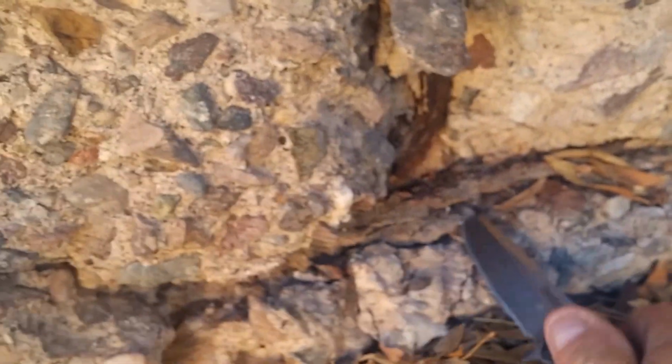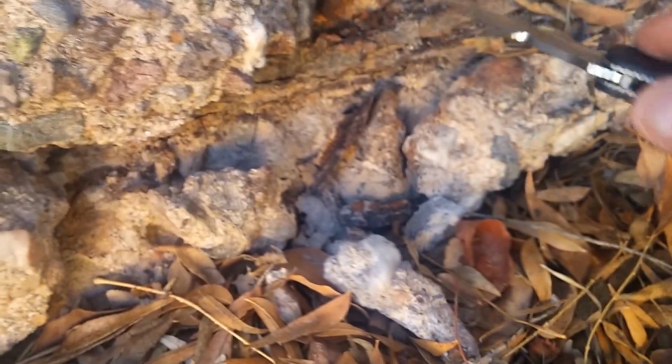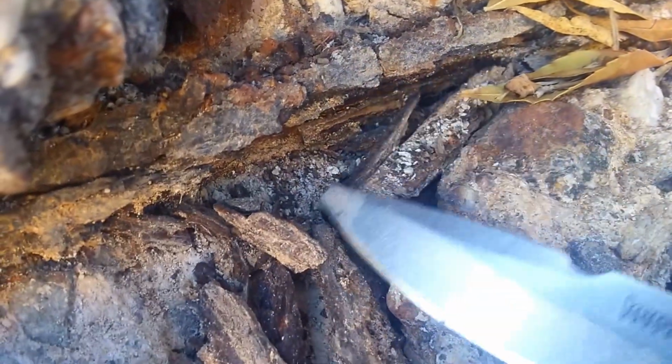And I believe you can just move my camera around here a little bit so you can see what I'm doing. Just totally destroying the stem wall with my knife. And rebar's right here. It's oxidized and it's coming off in little pieces. This is caused by excessive moisture in this area.